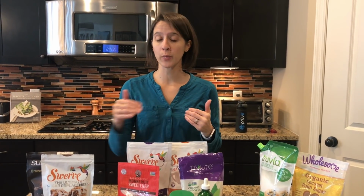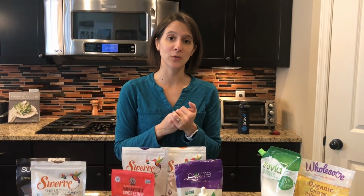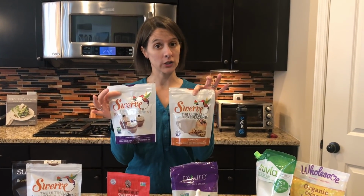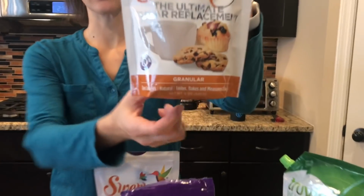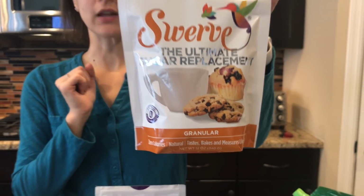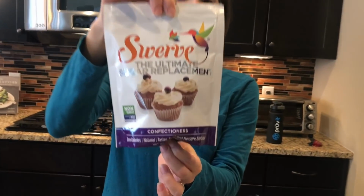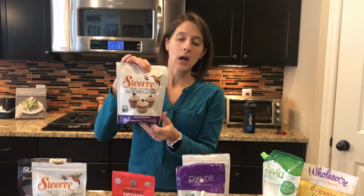So the way that Swerve makes their product is all of their products are made from erythritol, which is a keto sweetener, which means it doesn't have a glycemic impact. It's not considered sugar. It is a keto sweetener, so it is okay on our keto lifestyle. And they have 2 main versions. One of them is going to be granulated Swerve, and that's in the orange packet, and it'll say granulated on it. And then the other main version is going to be a Confectioners Swerve, and it's in purple, it will say Confectioners or powdered on it.